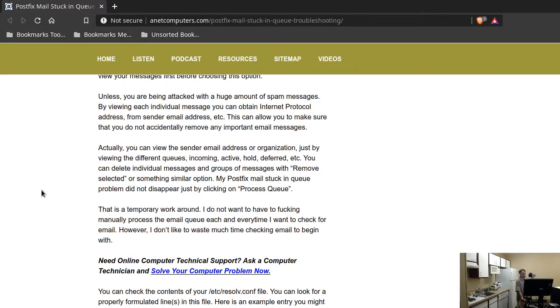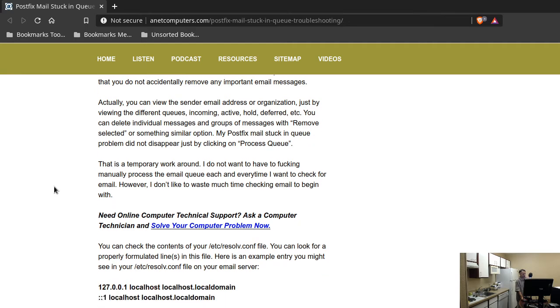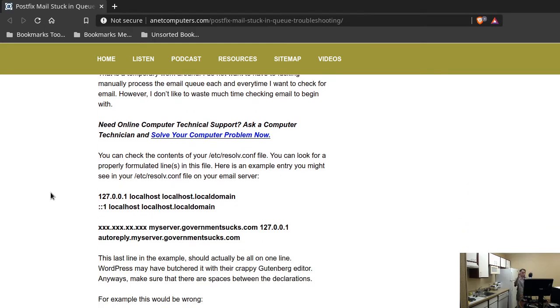What else can you troubleshoot? Okay, let's see. You can process a queue. That could be temporary. You could try that. You could also empty the deferred queue. But again, look at the messages to make sure that you're not removing any messages that are legitimate, okay? Because you're actually looking at the email messages that are incoming and outgoing. All right?